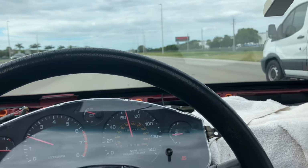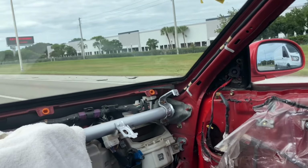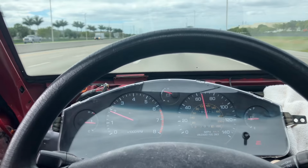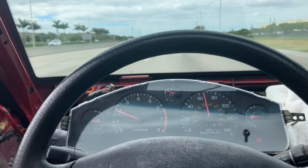Like crazy. I have this mirror over here that's flapping because I guess one of the tabs is broken. The battery is dead, so we're driving on the alternator, but we're halfway home. So wish me luck, guys. I want to get home safe. I don't want to put it on a tow truck.